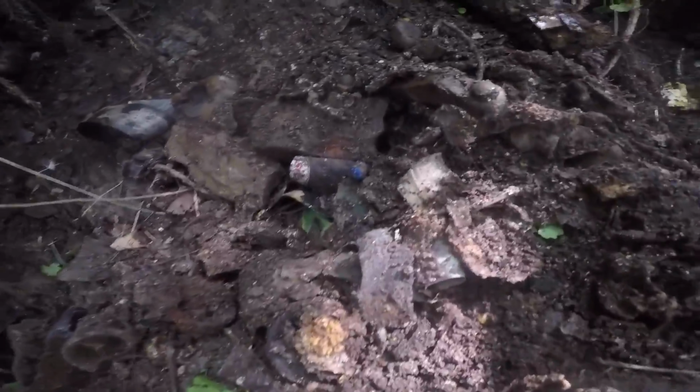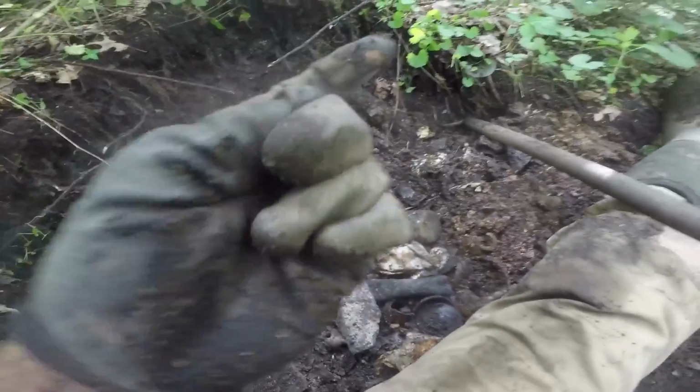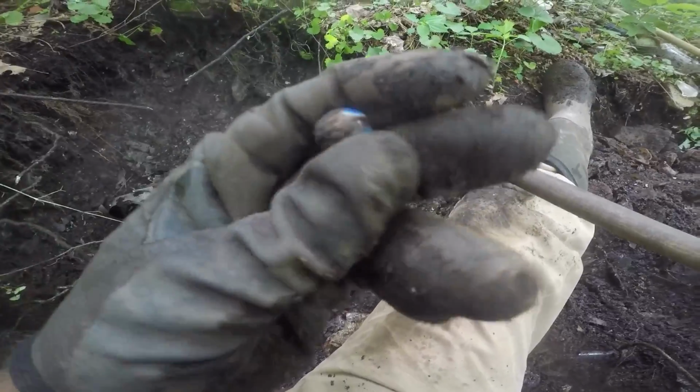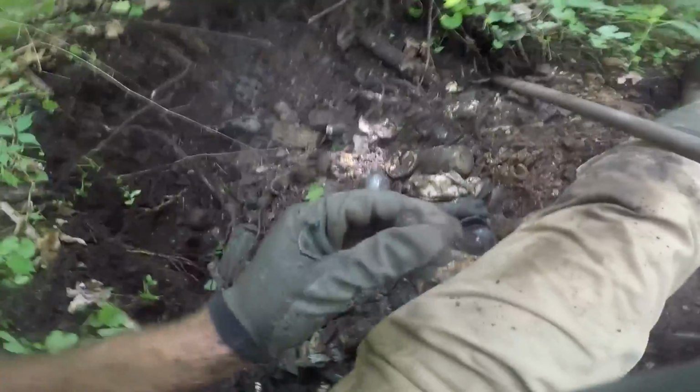Got another marble. Do you see it? It's right here. Oh man, look at that. That's a Vitro with dark purple with blue. This is the nicest one so far. Let me get this cleaned off.